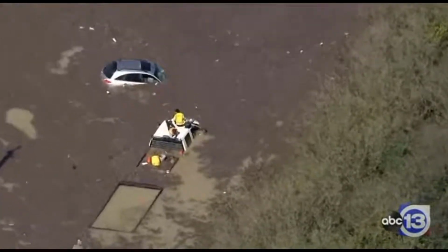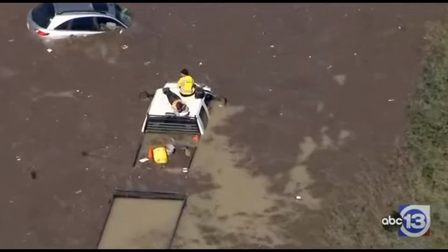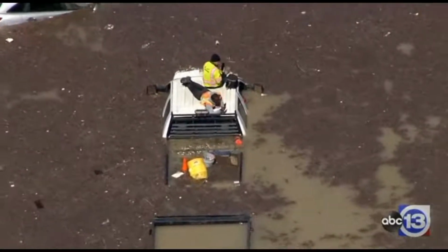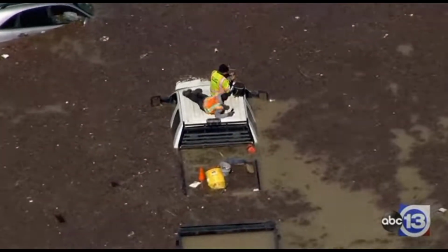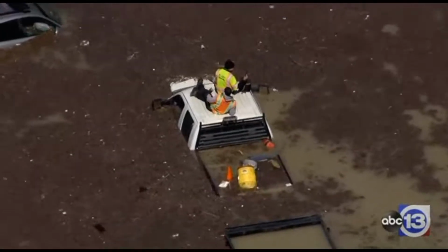You can see vehicles underwater. All main lanes are closed right now. Definitely shut down northbound, but also very little traffic southbound main lanes. Stay away from the area. What's happening there right now?